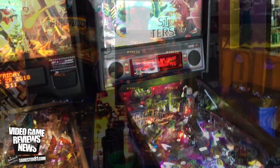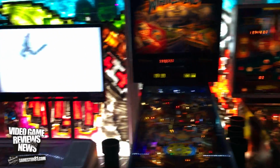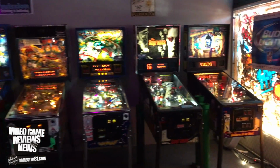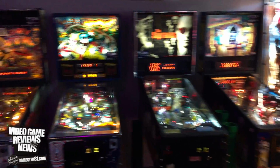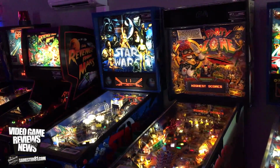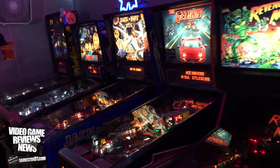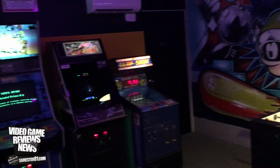Medieval Madness. It's a great pinball. Whirlwind. There's on the other side some other games. I love pinball. There's a Star Wars pinball right there in the middle. I actually own one of those. This is great. Great game, great machine. Revenge of Mars, which was one of the last games they produced. Williams had produced that and Star Wars Episode 1. So it's cool that they had a kind of a reflection monitor thing.